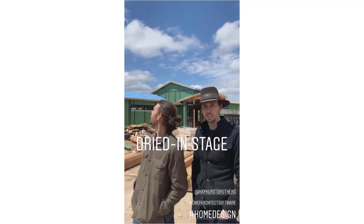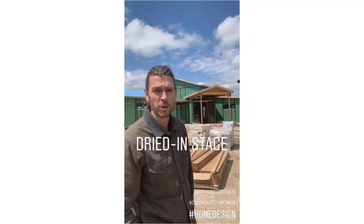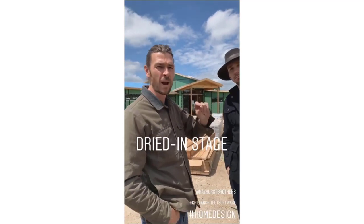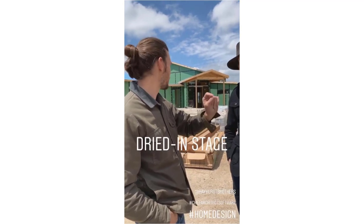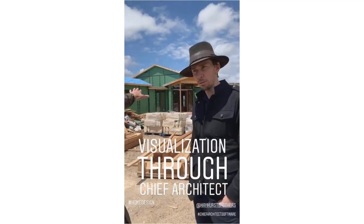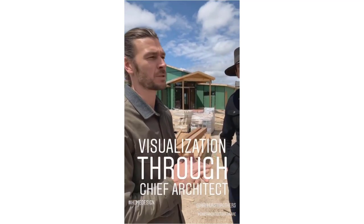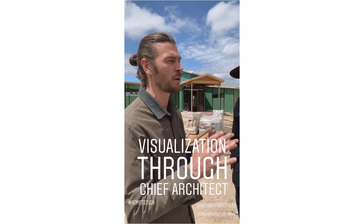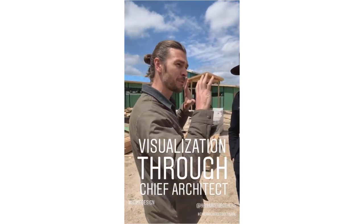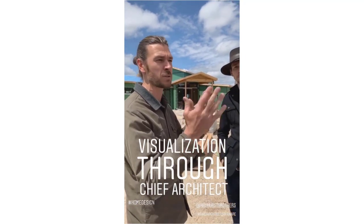Well, the sun's finally out today. We're out here at one of our lake houses on Lake Bridgeport. We are in the dried-in stage. We've got the zip board up, the windows in, and the electrical is going in now. What we love about this house, and what was key with Chief Architect, was being able to visualize how the house is going to sit on this point and capture as much of the lake as we can. So we'll take you inside and show you some of it.